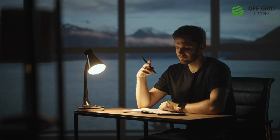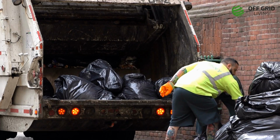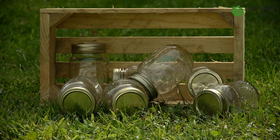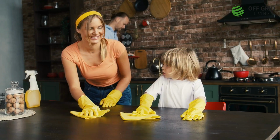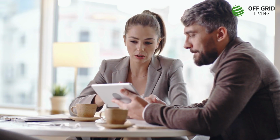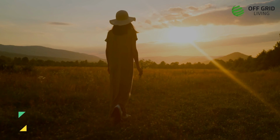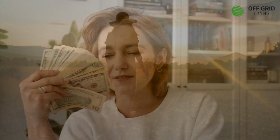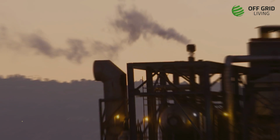Repurposing. You can find inventive methods to reuse objects that would normally be thrown away, such as turning old jars into drinking glasses or turning old clothing into rags. Some examples of this include repurposing old jars as drinking glasses. Living frugally. Here are some suggestions for cutting costs and living a more economical lifestyle.